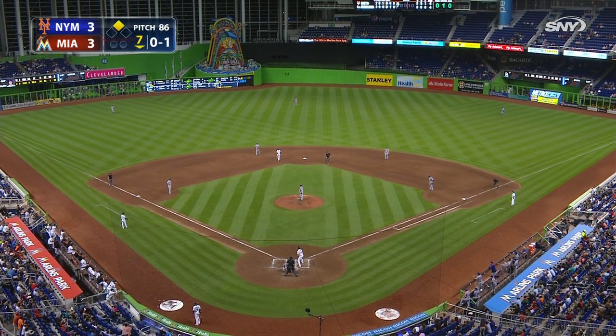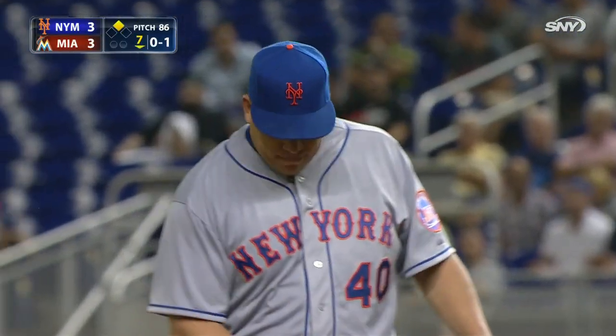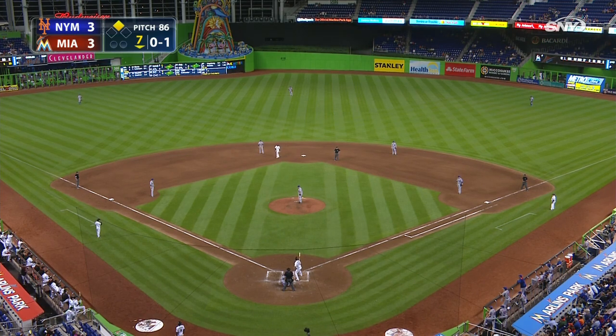See the defense right there. Looks like they could put the wheel on. I just don't think they are. I think they'll play it straight. Pick off, no chance. Tough to play the wheel, I think, with a position player at the plate. Right? And it's tough to play the wheel with a speedster like Echeverria at second base.